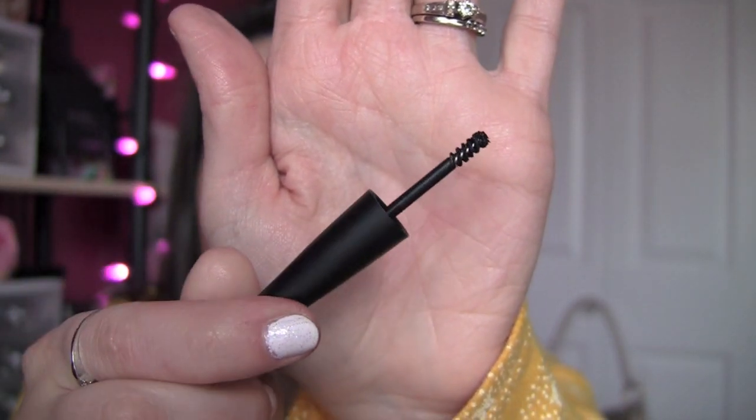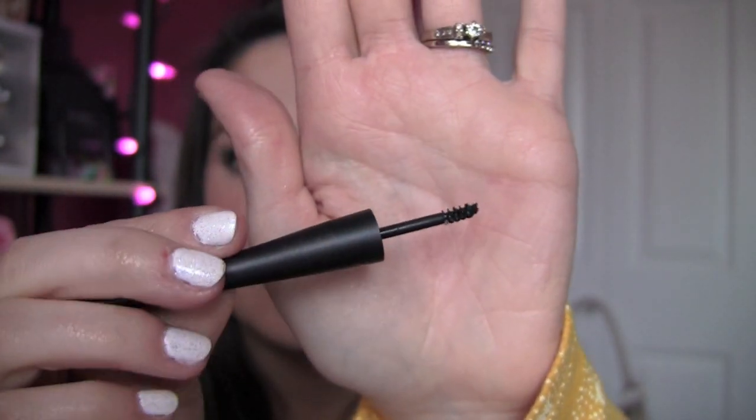Look at that. I didn't use this today because I wasn't sure if it would smudge, and again, I didn't want to test it on an on-air day, but this is going to make my Maybelline Lash Discovery look like a giant. Half the size of my Lash Discovery wand.